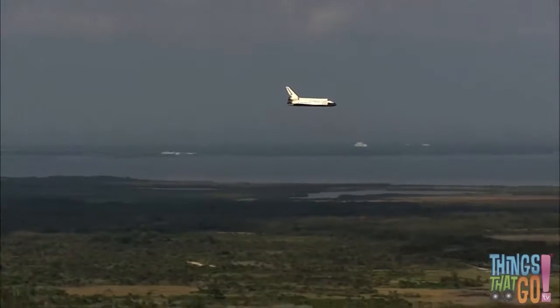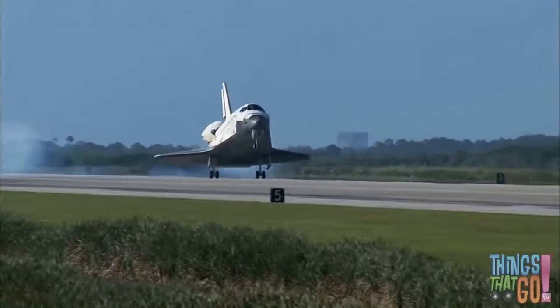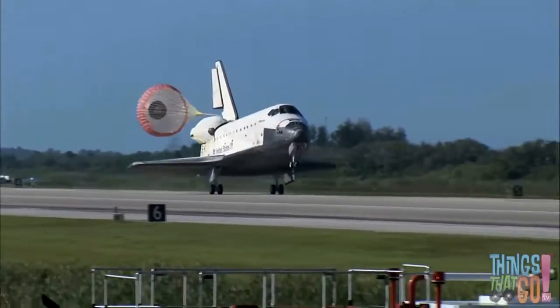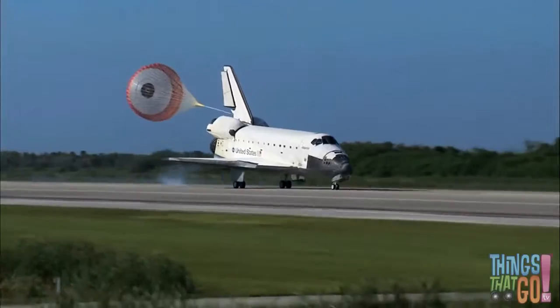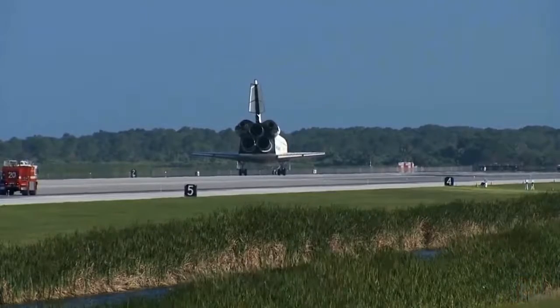Speed now 320 miles per hour. Gears down and locked. Touchdown. The parachute at the back helps the orbiter slow down. Isn't that exciting? Would you like to be an astronaut and go into space? Yes, I would too. The astronauts are back, safely on the ground.